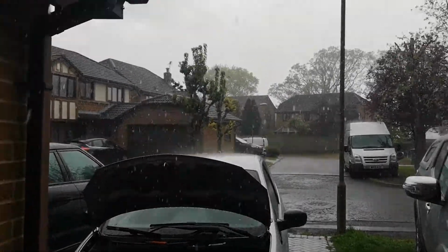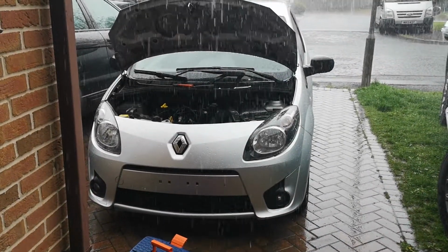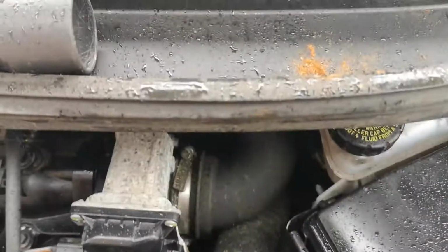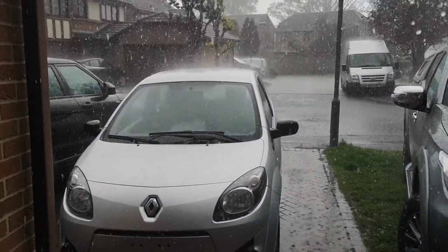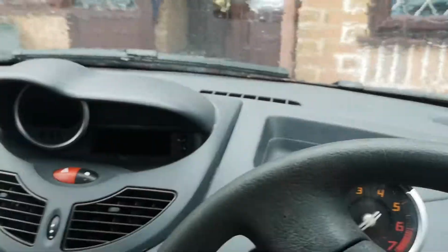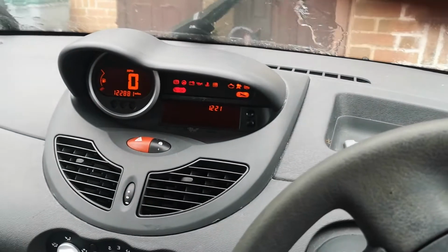Every time. What is going on with the weather? Guess I best close that. It's very wet under here. Well, this is good. I guess we can just see whether it still actually runs. This is two of the cylinders now changed.